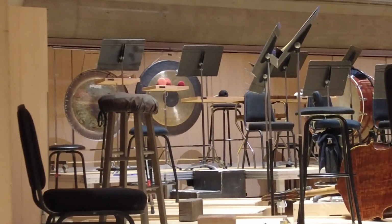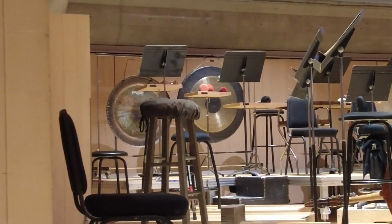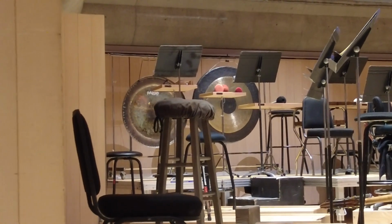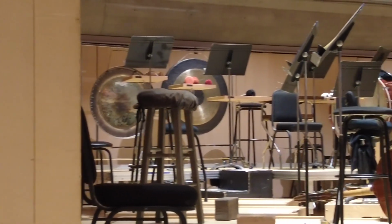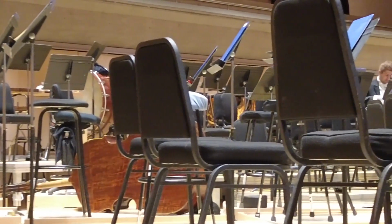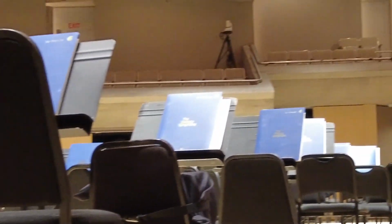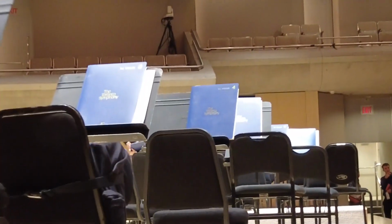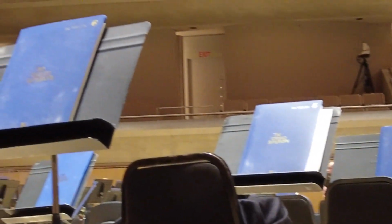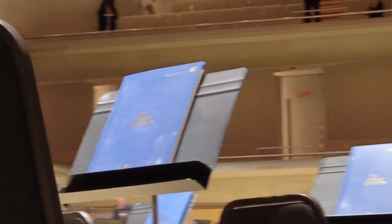There's a debate as to which of these gongs is the one that was used in Gershwin versus the one used in Rite of Spring, and is one a tam-tam? We do not know. That bass drum was working hard for sure during Rite of Spring. Can't see the timpani so well through here, but they are nice and shiny. And then I do really love just seeing the folders. Say, Toronto Symphony, first violin. Beautiful. Time to clear out, time to go home.